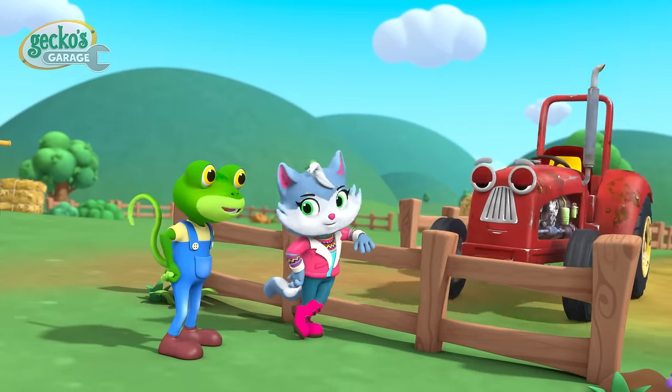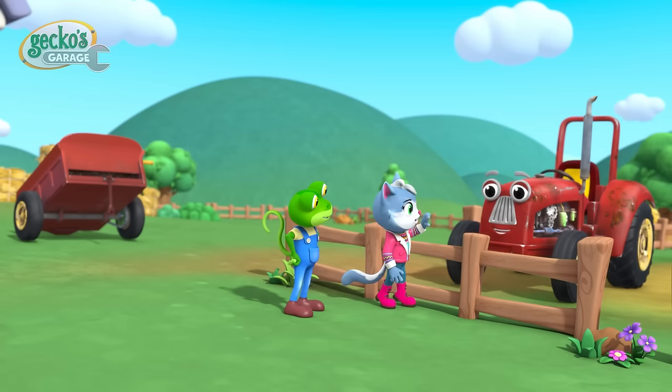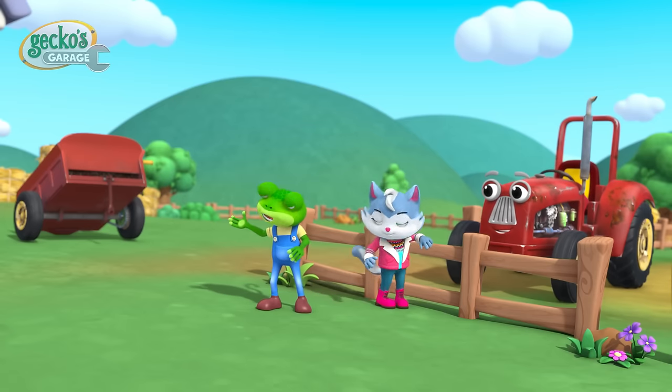Then Trevor spreads the compost on the soil to help his vegetables grow big and strong. Hola, Trevor. Now let's attach Trevor's compost spreader.